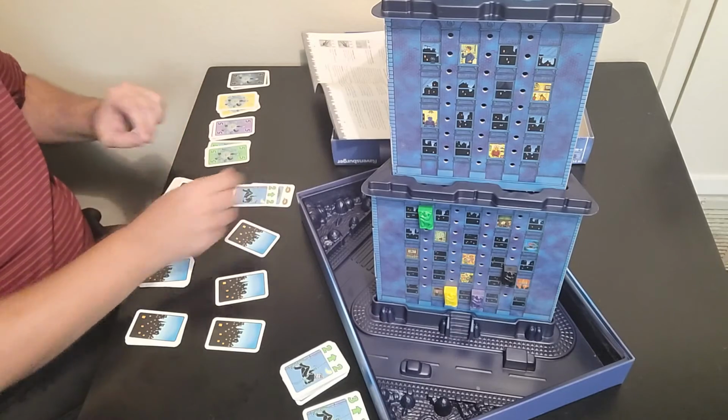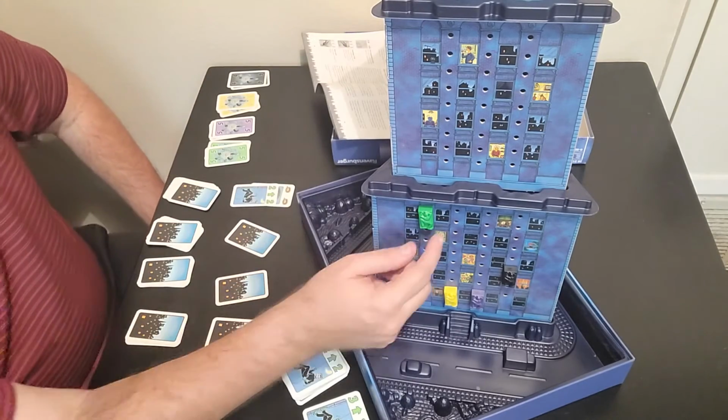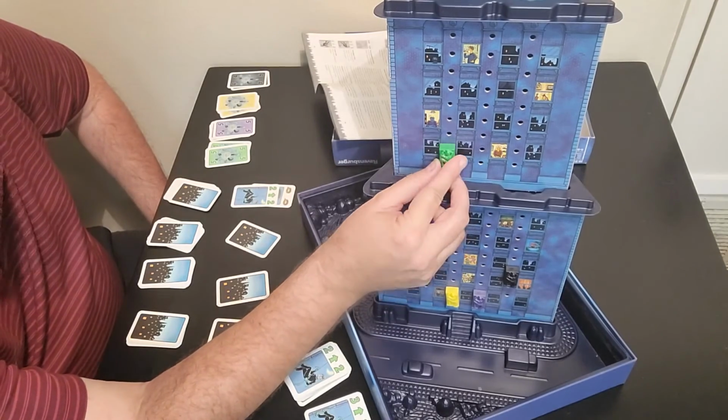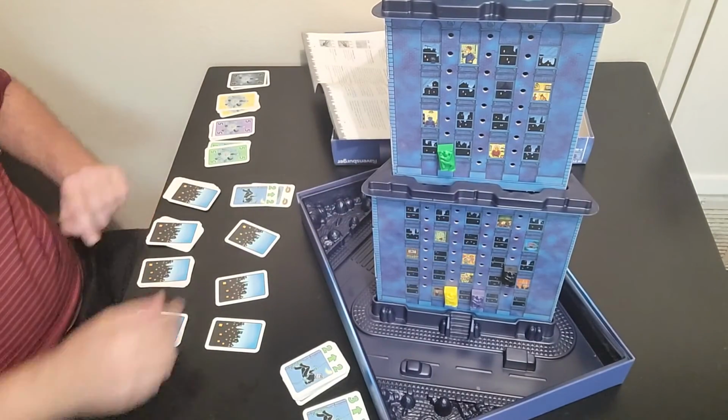And he's going to play 2. Okay. So what he's going to do is he uses the equipment card to go up and over the ledge and go 1, 2. And that's how you get to the second floor.